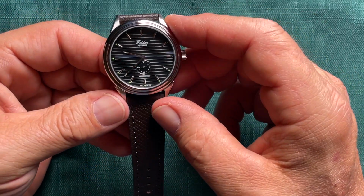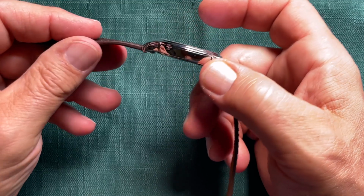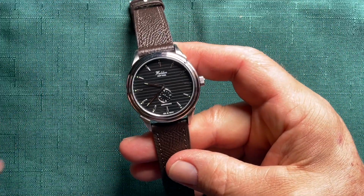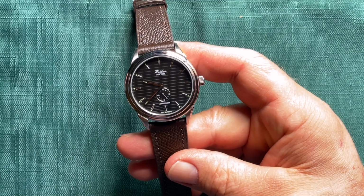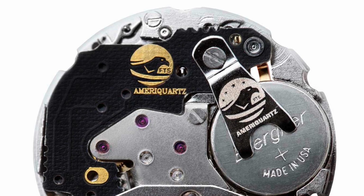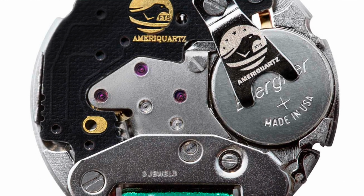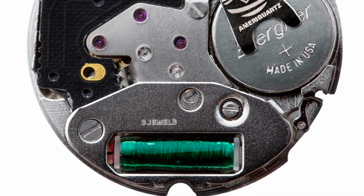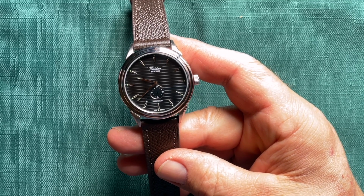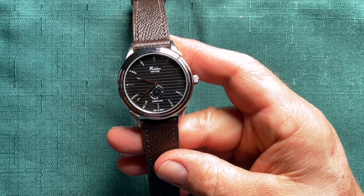And it really does look sharp. I find this design very appealing, and with the right strap it makes a huge difference. Now the Ameri-Quartz movement, these are hand assembled in the US. One of the big selling features is that these are fully serviceable movements. So it's not a movement that you'll throw out if something goes wrong. It can be repaired by a watchmaker.